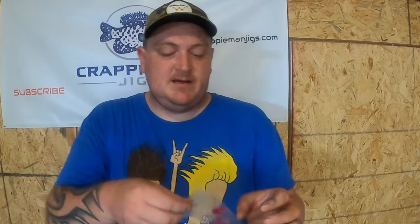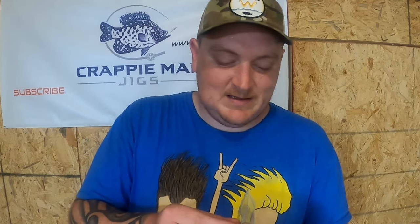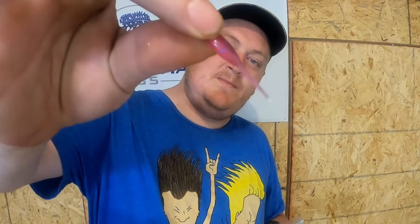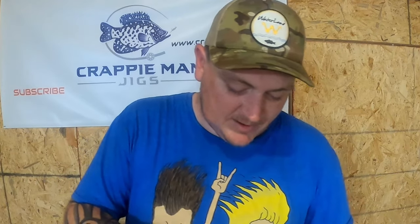Now this color right here, it's called Sharkberry or Sharkleberry or something I'm going to put on there. But it is a purple highlight with a pink fluorescent bottom. I really don't know how good the camera's picking it up. I'm probably going to make some B-roll of all this. But those will be on the website also.